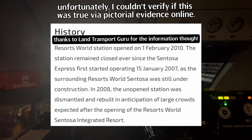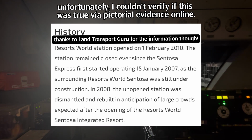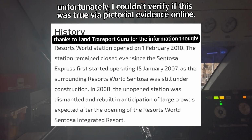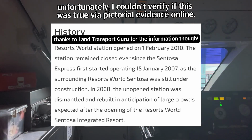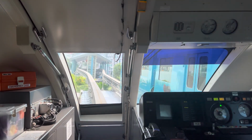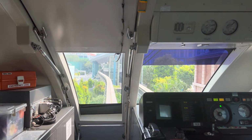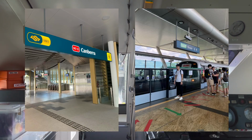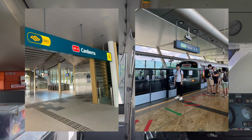Some sources state that there was an original waterfront station that was built and then demolished to make way for a new station in anticipation of the higher capacity expected from Resorts World Sentosa. Another possibility would be that Waterfront was an infill station that was only built at a later date, similar to Canberra and Dover stations on the north-south and east-west lines respectively.